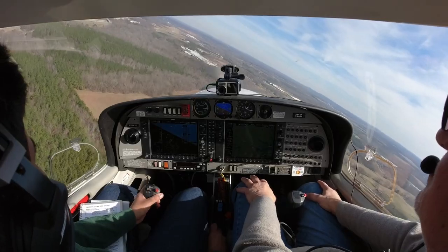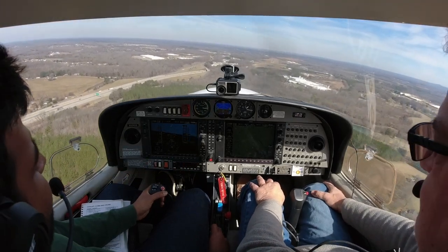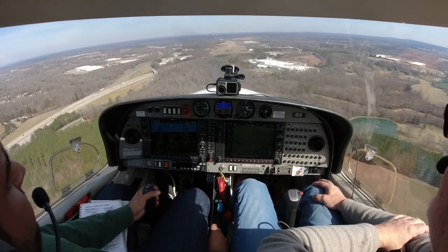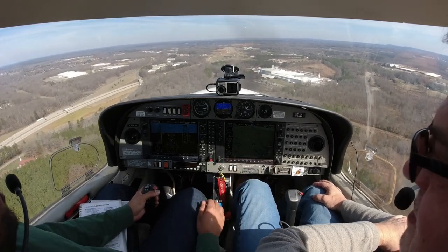All right, we're going to slow her down to about 70. Slow her down, not speed her up. Nose down, and once you get below 91, you can get second notch of flaps in. That's right. So we'll do a last check.